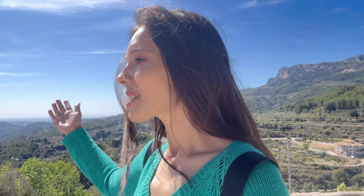This is how gorgeous Guadalest village is looking right now. Stunning views, a lot of small squares like this one behind us, where you can enjoy some quiet time in the village. You've seen prices for souvenirs, you've seen places that we did not discover before. Today was the first time.